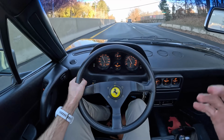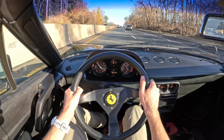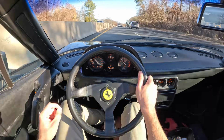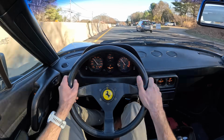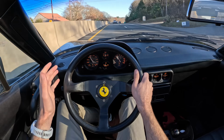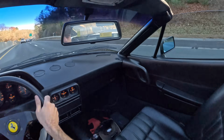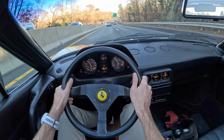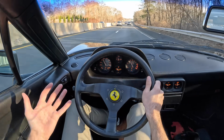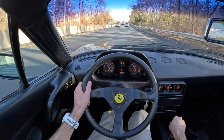Yes, there are shortcomings in all Ferraris, and sometimes they don't necessarily live up to all of the hype. But at the end of the day, this has a phenomenal powertrain with an engaging steering setup, an engaging shifter, lovely brakes, and a pretty well-tuned suspension. I don't feel uneasy in this car. I feel like you just get in it and drive it. It's wonderful.